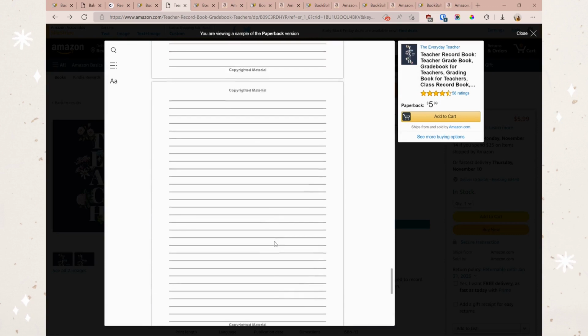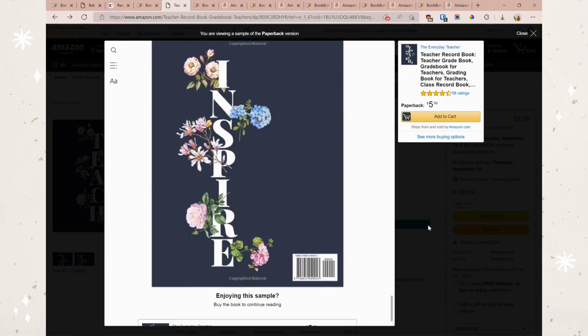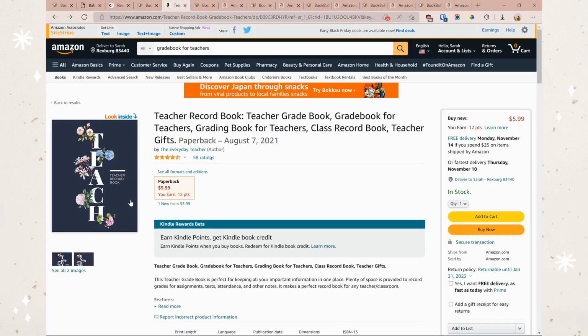And looks like we've got some journal pages at the end too. Cute back cover. This is a super simple book, but it looks incredible. And as you can see, it does pretty darn well. So that is our second one.